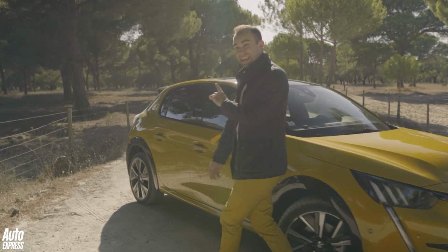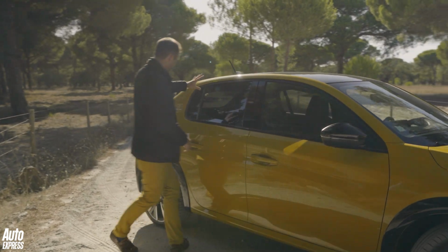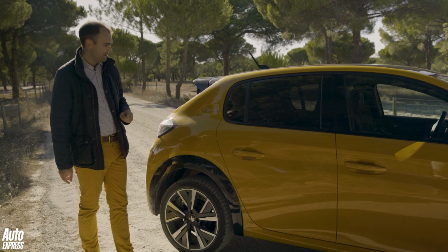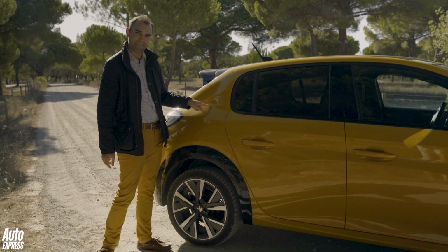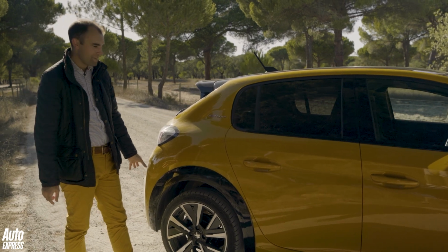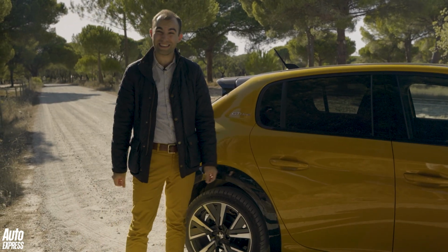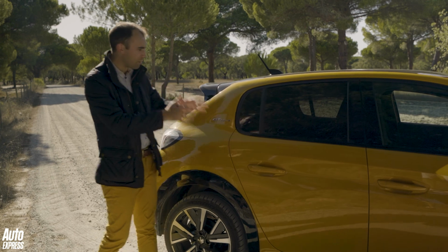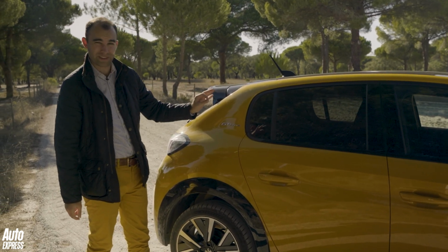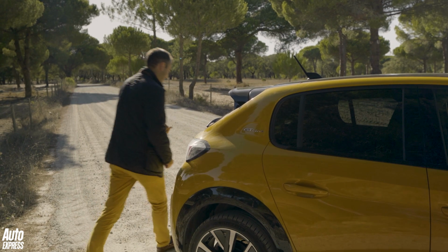It's in particular this C-pillar. Now it's a strong shape, isn't it? Does it remind you of anything? How about this badge here? All these big black wheel arch extensions. It's like the 205 GTI, isn't it? Now, it's not a pastiche, it's just a modern reinterpretation of that classic car. And I think it looks absolutely fantastic.